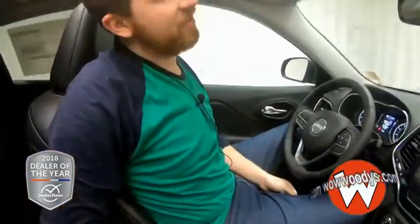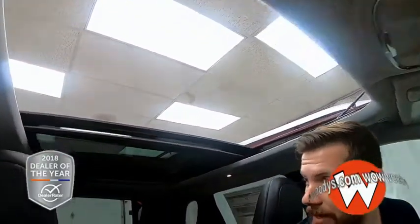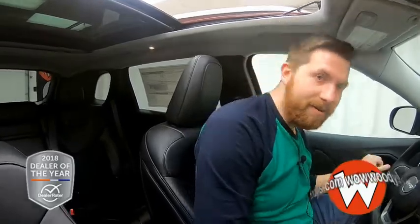Very convenient. As well as you do have universal garage door openers. Awesome. And controls for your panoramic sunroof. And that thing stretches all the way to the back. It is huge. Just word of caution, don't have it open when it's raining. So let's go check out the back.